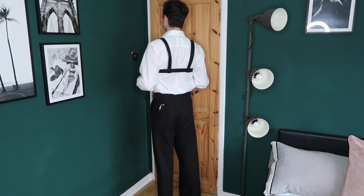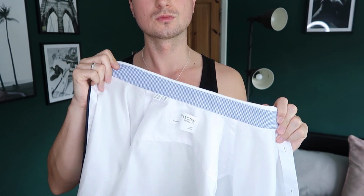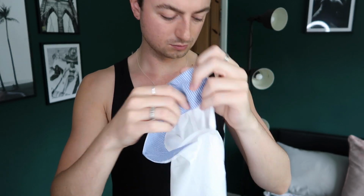It adds a really nice graphic black and white element to the look without having to spend tons and tons of money. This white shirt is from a brand called Selected Homme off of ASOS. The details of it are really nice. Let me show you. When you get a contrast fabric in the collar and the cuffs of a men's shirt, it is very classic. It's a very classic detail, but this makes it more expensive to produce, but you can see that it's a much nicer finish.